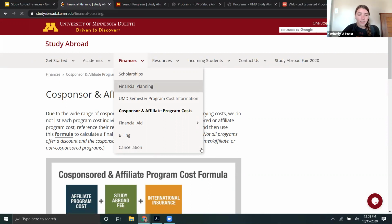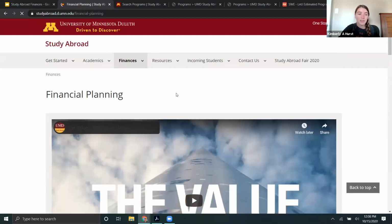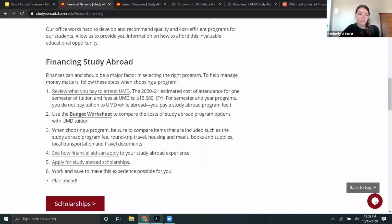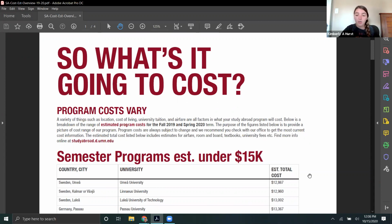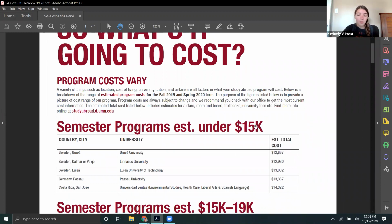So we are going to be launching a new document that is going to be super helpful. It will be in this tab. It's not currently here yet, but this is probably where it will live on our website. But I'll pull up that document just to give you a little sneak peek. So we created this document. It's estimated costs from fall 2019 and spring 2020, and it's the total estimated cost, so that's including our estimates for out-of-pocket. And so we broke them into categories.